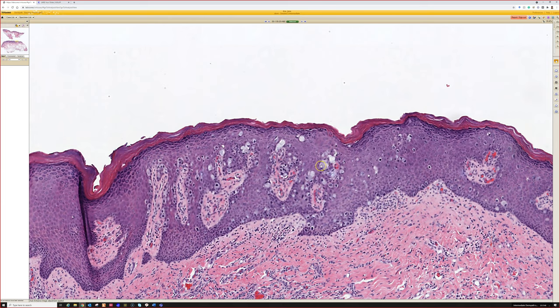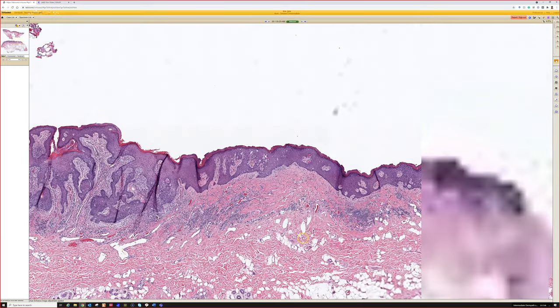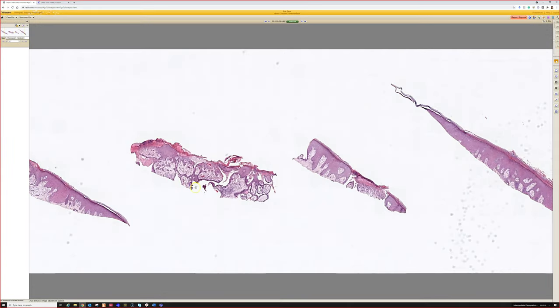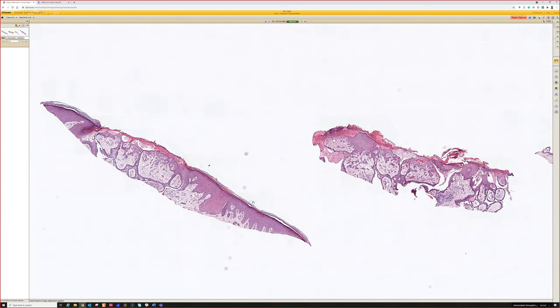And here, sometimes they make little clusters and almost start to make little ducts or glands in the epidermis. So Paget's disease. Kind of an esoteric and uncommon entity.